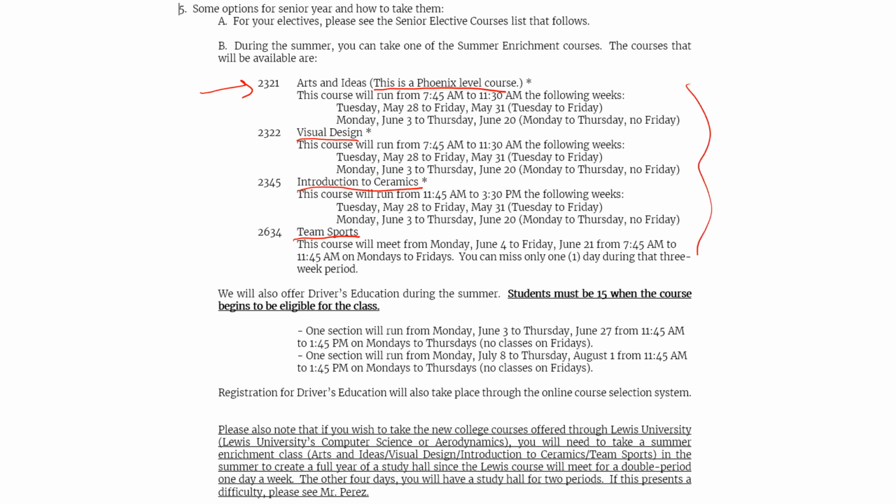Notice the course schedules for those, so please pay attention as to when these classes meet. For Arts and Ideas, for visual design and introduction to ceramics, you can miss up to 2 days of time. For the PE, because it's only 3 weeks, you're only allowed to miss 1 day over those 3 weeks. So if you have something else that starts happening at the end of that, know that it's not best to sign up for those classes. Keep also in mind the last day of all those courses are typically final exam dates, so don't schedule anything to leave early before final exams.